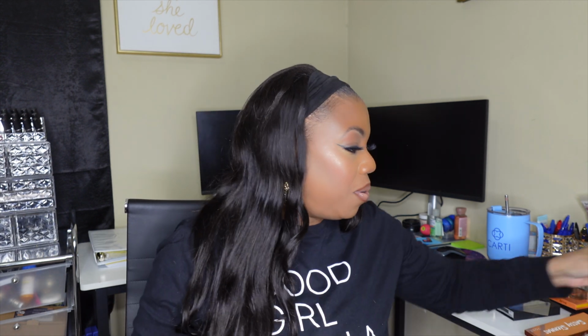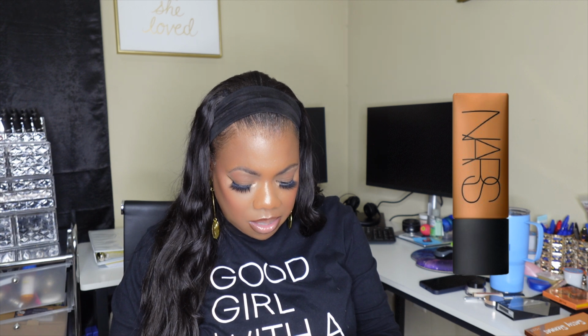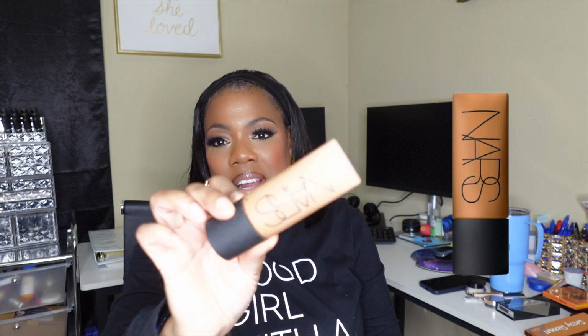All right, y'all. So the next category is going to be my foundations. So I have 2 foundations. Both of them are my favorite, and I love them. And I need to buy another one because they are starting to be empty. But anyways, this one is the NARS Soft Matte. I think this one is called, yeah, Soft Matte. And I have the color Medium Deep number 4. And that's this one right here.